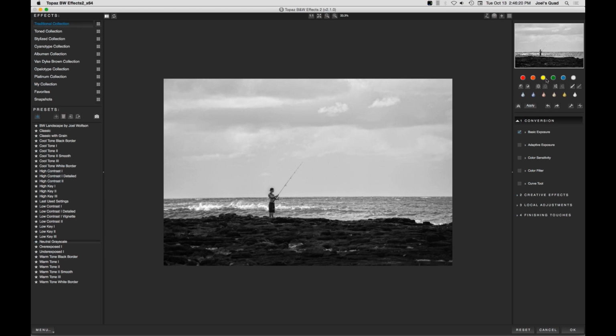So I'm going to click on the yellow filter. And that's a little too much, but it's the right idea. You can see the water went very dark and the sky darkened up and we got more definition. So I'm holding down the space bar. That gives me the before view. There's the after view. So I like the effect of the yellow filter, but there's too much effect.